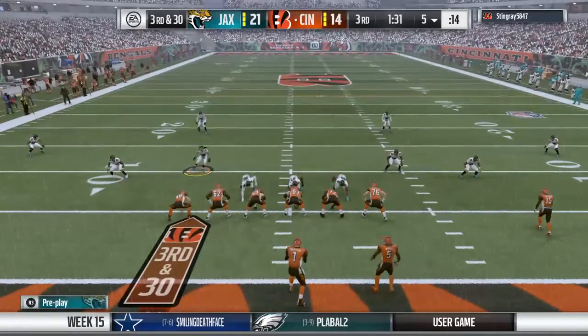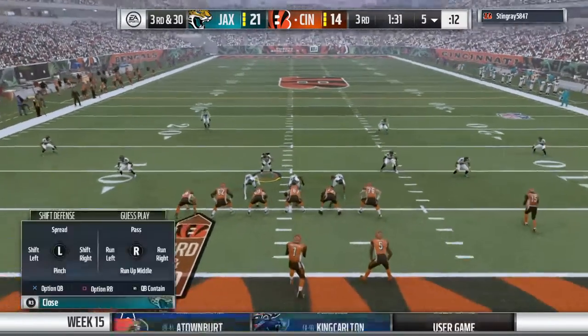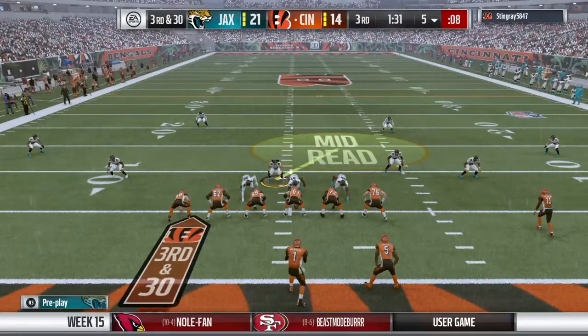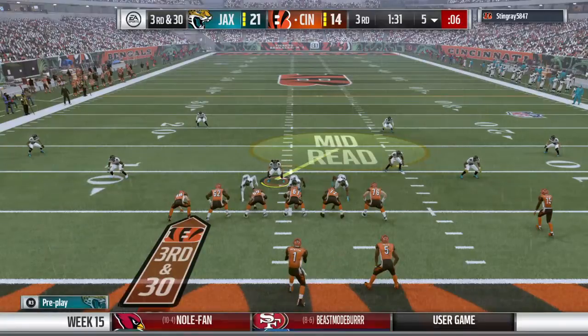We got three, fellas. We got three. That's it. Ready? Switch. 20. Bang, bang, bang, bang.